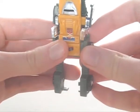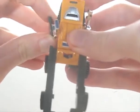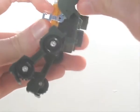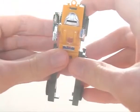Whilst he has points of articulation, you can't really get him to stand in many poses, other than standing up straight. And the doors don't really lock in any way. Overall, I'd say he's the weakest of the four.